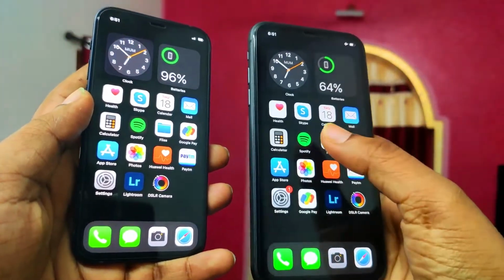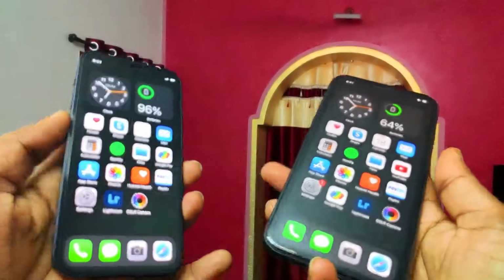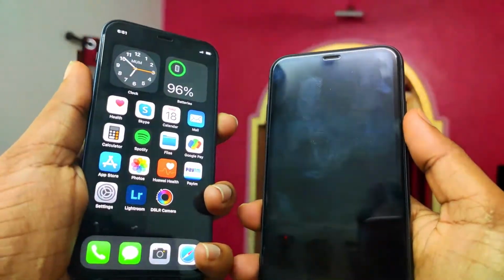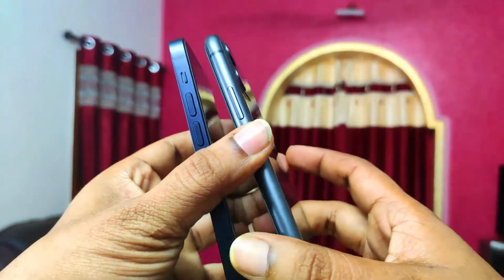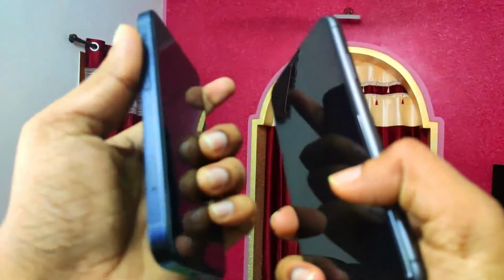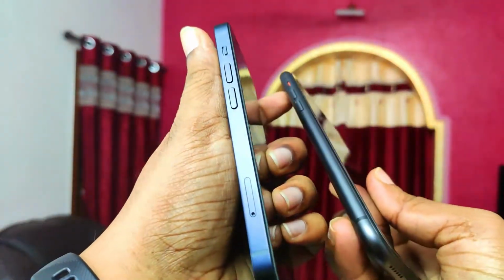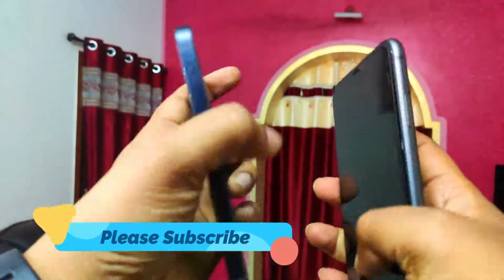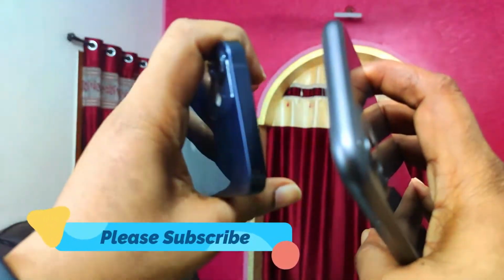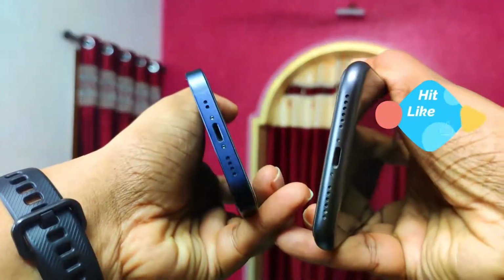So guys, on the left hand side I have the iPhone 12 mini, on the right hand side I have the iPhone 11, and as you can see, the difference is not much, except for the cameras and all. If you see on the sides, the iPhone 12 mini has a SIM card slot on the left hand side, and on the iPhone 11 it is on the right hand side. And on the top you can see, they are almost similar, except they have some extra bands.